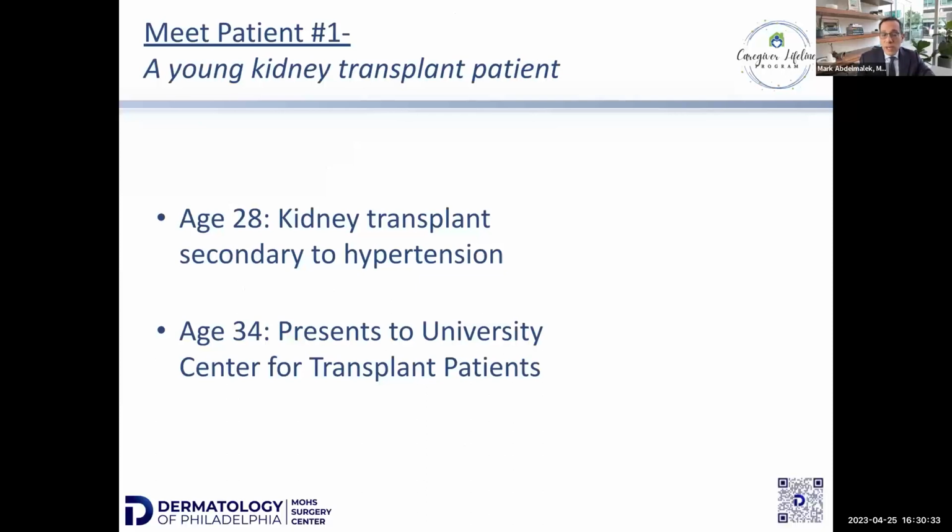So it was 7 years after they have a transplant by the time they came to the transplant dermatology clinic. And nowadays that happens less and less often, but it does still happen, unfortunately. So Deborah asked in the panel in the question about what immunosuppressors increase your risk, and I will get into that in a second. Yes, there are some that put you at higher risk than others.